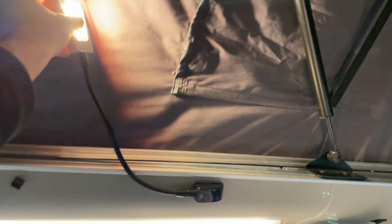Underneath here is a little zip section, so you can pull that down and let nice fresh air into the cabin if required. Supplied in the back here we have two LED lights which are 3-way adjustable. And let's give us some nice lighting in here, ready for the finale.